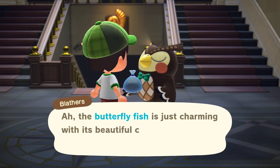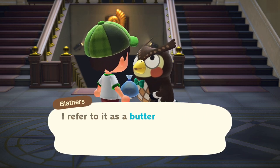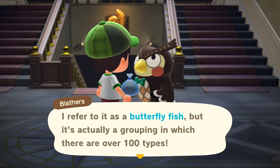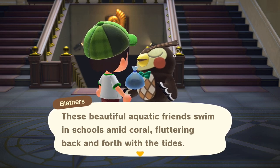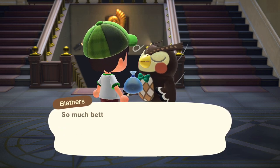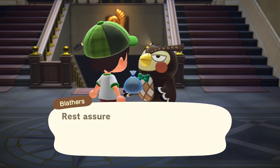Ah, the butterfly fish is just charming with its beautiful colors and elegant movements. I refer to it as a butterfly fish, but it's actually a grouping in which there are over 100 types. These beautiful aquatic friends swim in schools amid coral, fluttering back and forth with the tides. The sheer awe one must experience when witnessing such a sight. It must be a dream. So much better than actual butterflies. Alright.